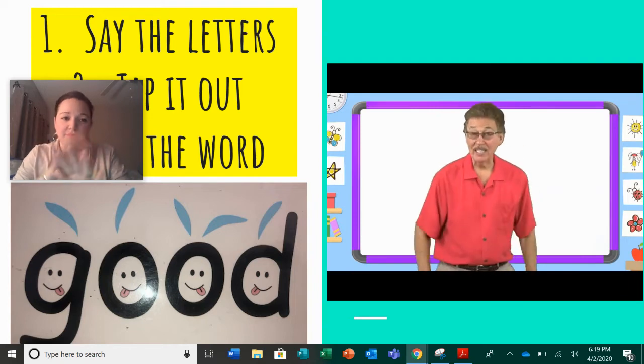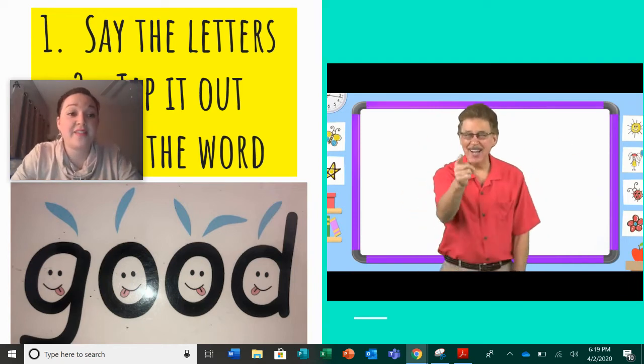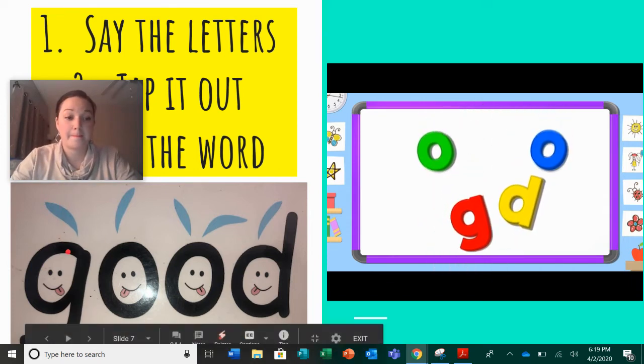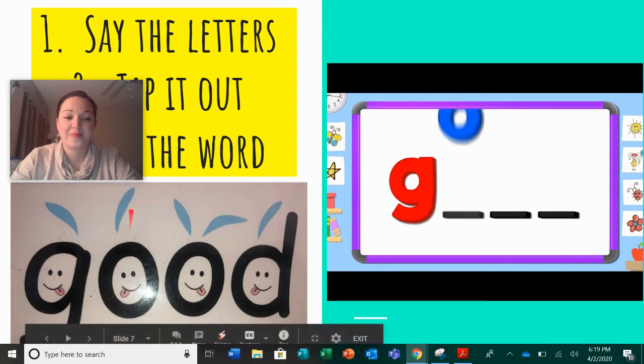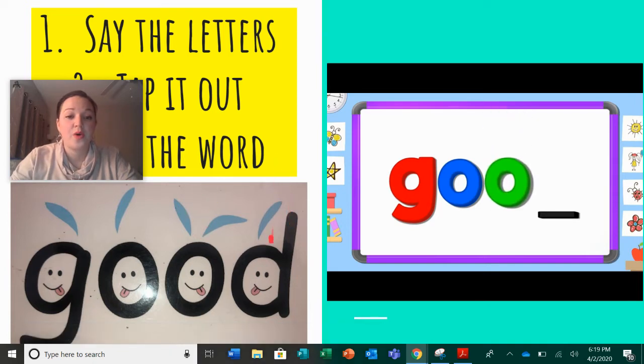Now mix and fix the sight word good. Put the letters in the right order. Here we go. What letter comes first? G. Good job. What letter comes next? O. What letter comes next? O. What letter comes last? D.